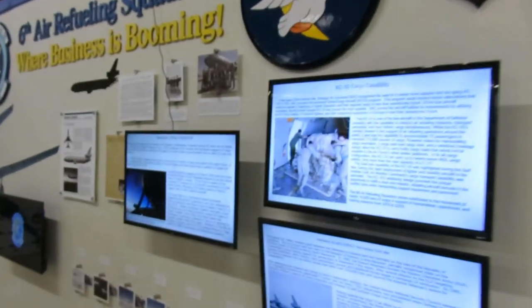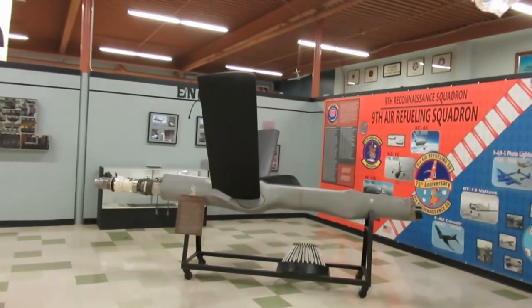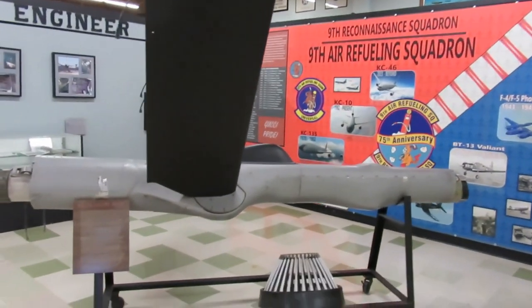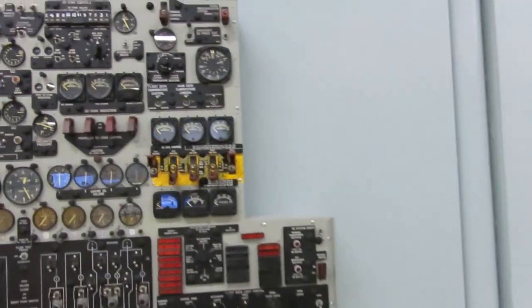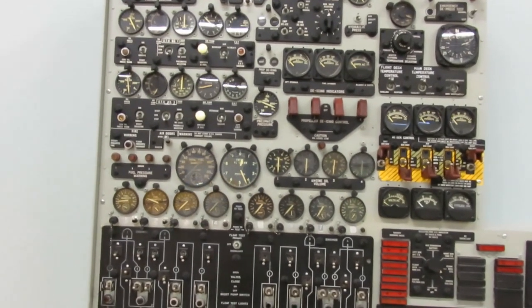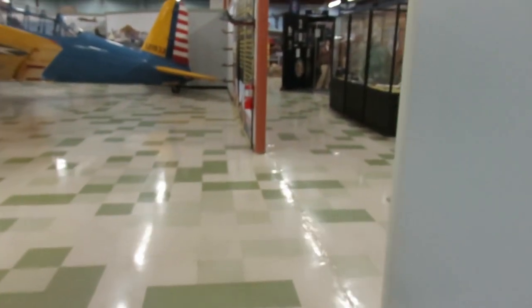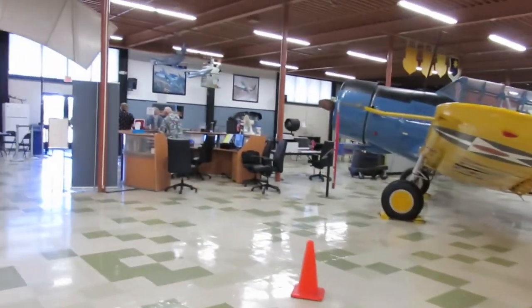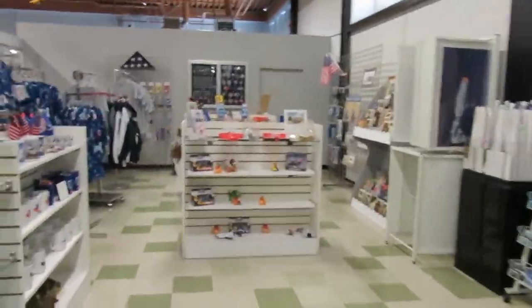And a very nice display on aerial refueling, including the business end of a Boeing air refueling boom. Doesn't say what this is from, which particular airplane. Nice picture of a C-131. Pictures of a B-36. I like that.